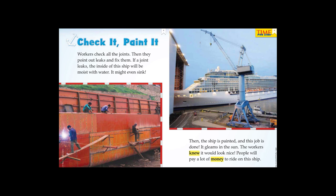Check it, paint it. Workers check all the joints. Then they point out leaks and fix them. If a joint leaks, the inside of this ship will be moist with water. It might even sink. Then the ship is painted, and this job is done.